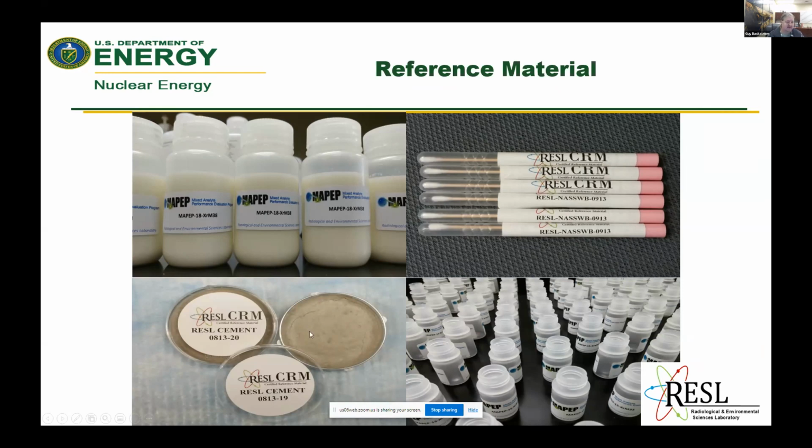This is my favorite, the cement that we make. This is a 10-gram plug, and we make it homogeneous enough that you can take 10 milligrams out of this 10-gram plug, and it's statistically identical to within 3% of any other 10 milligrams within that sample. This is just showing some bottles of some soils at the very bottom of them that we had made some aged mixed fission products.